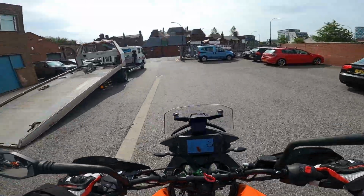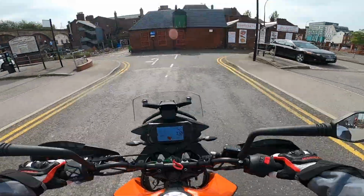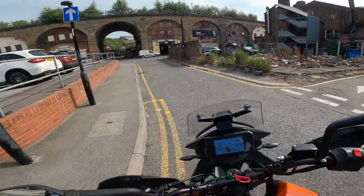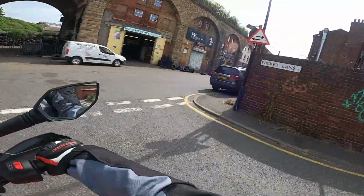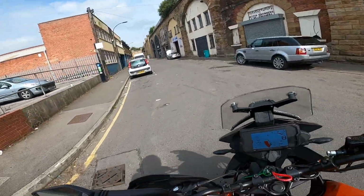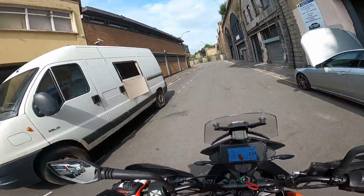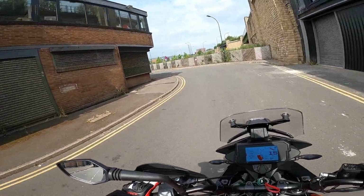Right, so KTM 390 Adventure. I'm going to give this a bit of everything today and try and do a reasonably in-depth review. So apologies in advance if the video is a touch long, but this bike's aimed at a fairly wide audience and wide use case. So I think it's important that I try and give it a blast in all areas.